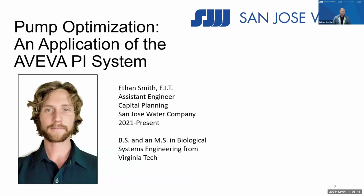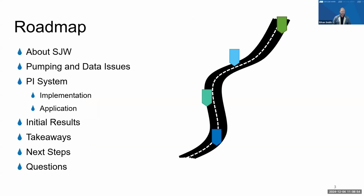Okay, I'll skip this as we had a nice intro from Dennis. Quick roadmap overview. I'll just give a brief background about San Jose Water, some of the issues we are facing with pumping and data. The solution that we found, which was the PI system, a little bit on how we implemented and applied that system, some initial results we've seen, and then I'll finish up with some takeaways and next steps, and we should have some time at the end for questions.